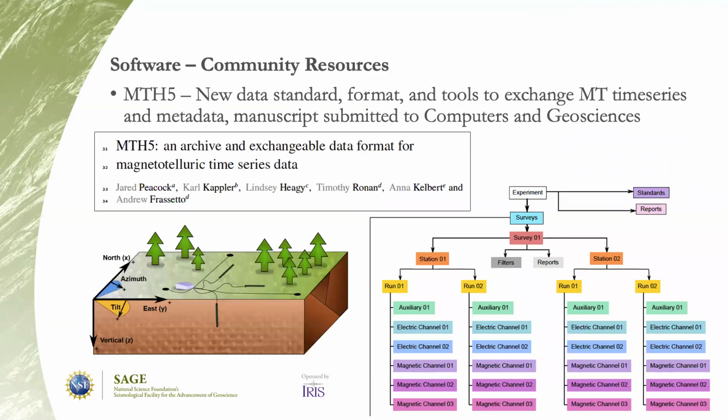Working with MT stakeholders, IRIS engaged in a multi-year process to identify gaps in data handling and processing resources, solicit community feedback, prioritize development goals, and hire a software developer to create new products for broad open access use. The first new resource is MTH5, which is a set of tools that support an authoritative new data and metadata standard in a hierarchical storage format for MT time series.